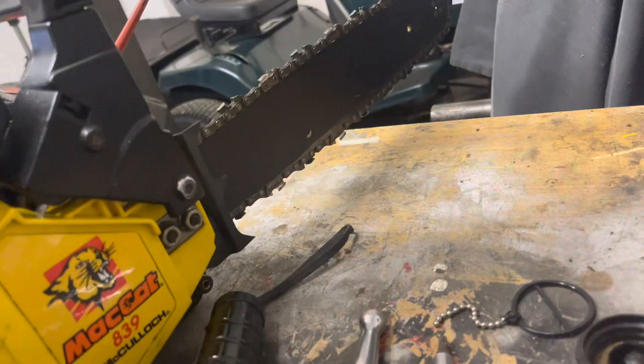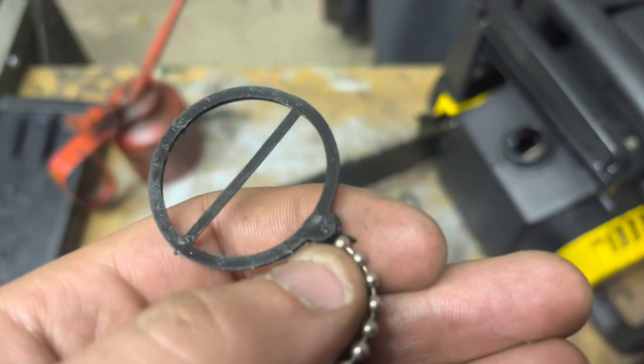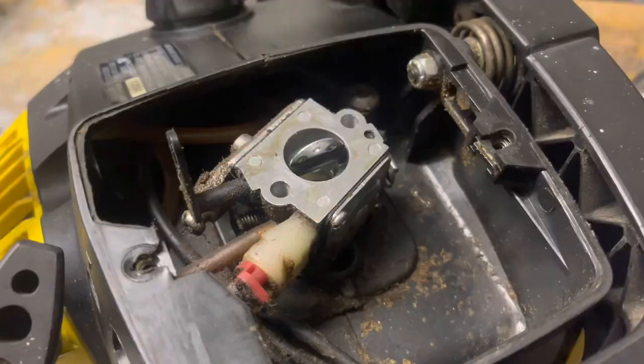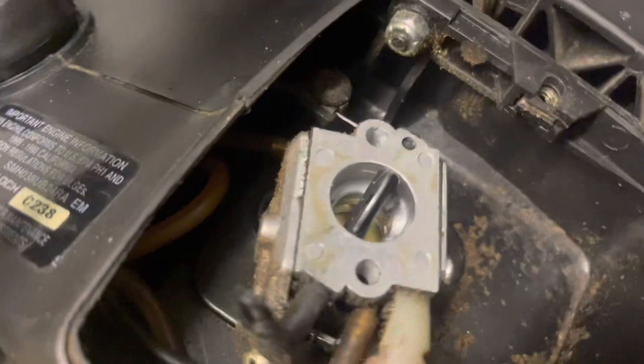So if you notice with this, look, it's just soldered on. It's just melted to it. So I've just re-melted it back. So we've got that back on it now. That's good. So it's looking a bit like it's never been cleaned.